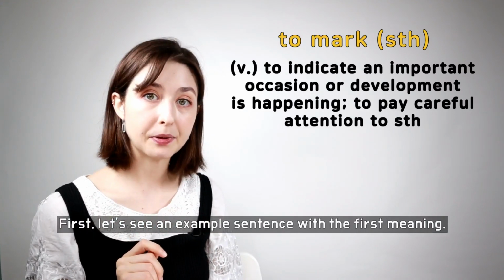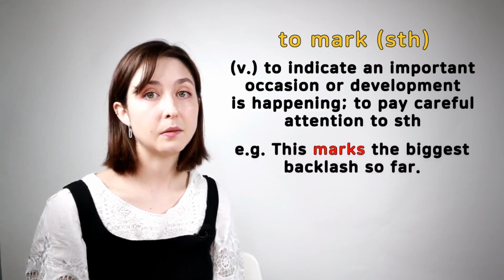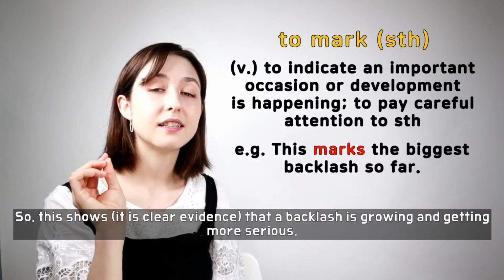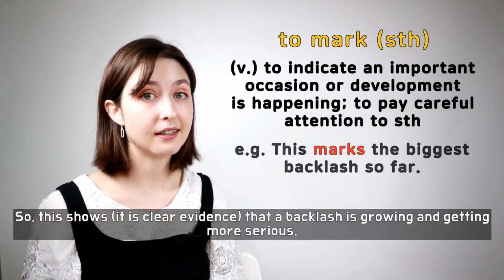First, let's see an example sentence with the first meaning. This marks the biggest backlash so far. So this is clear evidence that a backlash is growing and getting more serious.